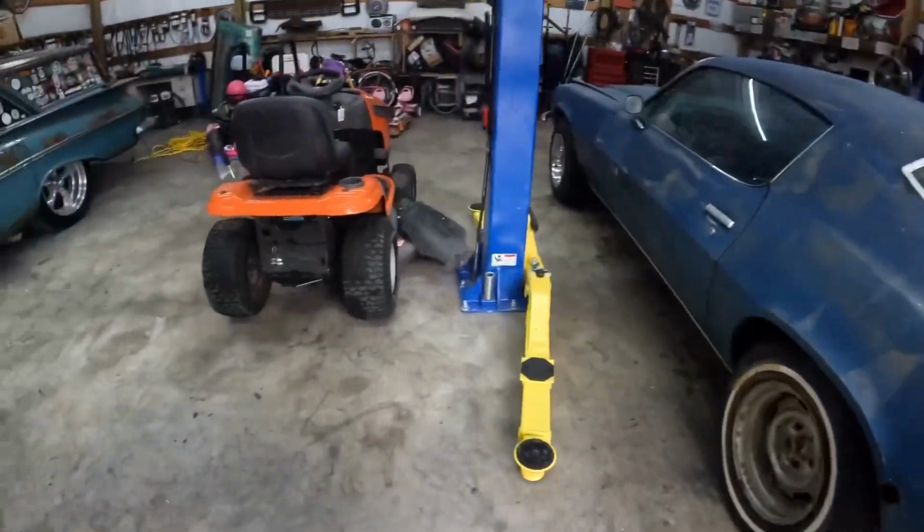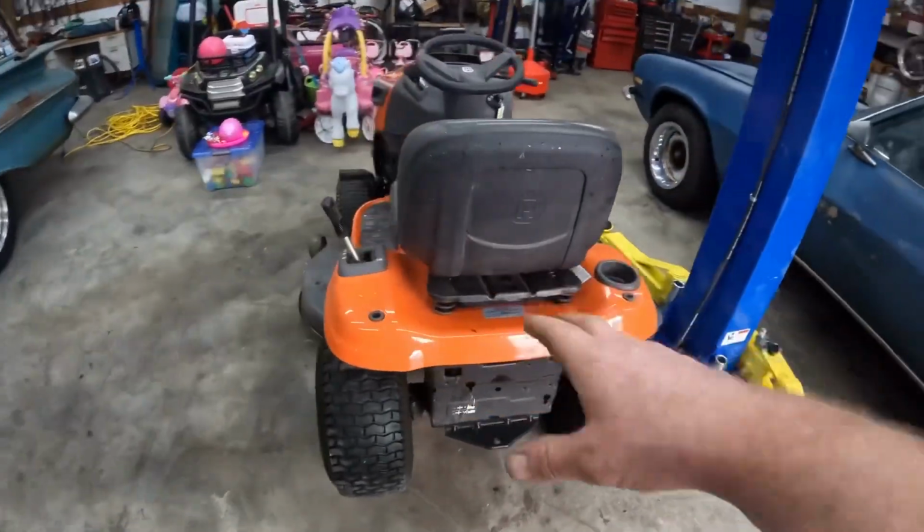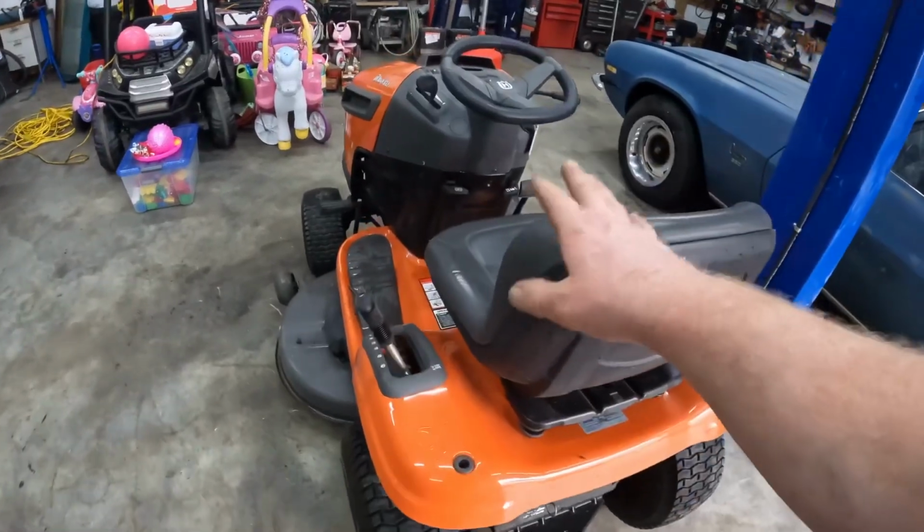So there's that one. Ignore this lawnmower. This is my brother-in-law's lawnmower. I've been kind of working on it for him, and we've got it straightened out.